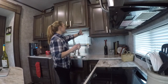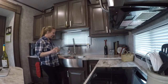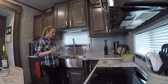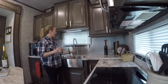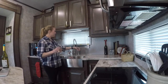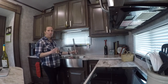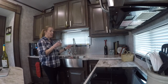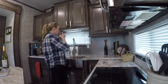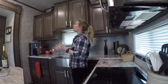I have tons of storage. I have my nice stainless steel sink. I've always wanted a, what do they call these, farmhouse sinks? Farmhouse-esque, whatever. And I have this really awesome faucet that moves. But again, more storage over here.